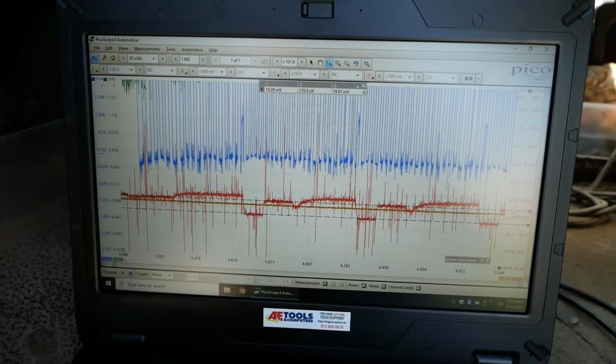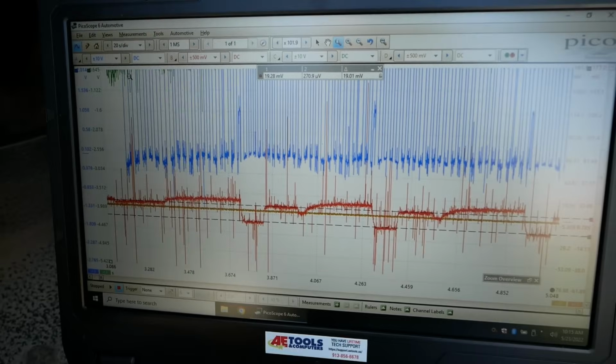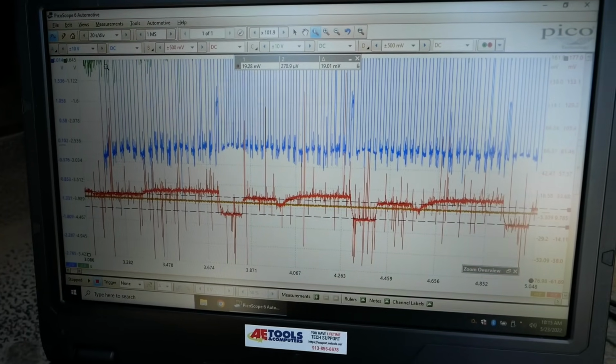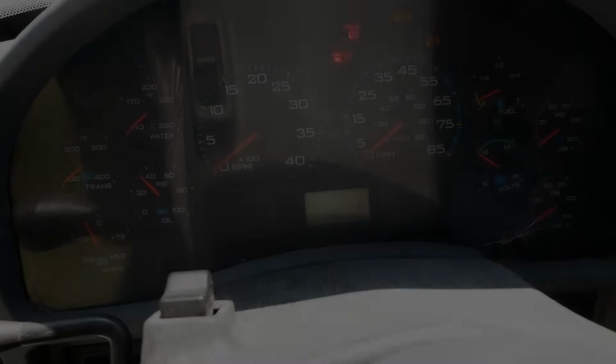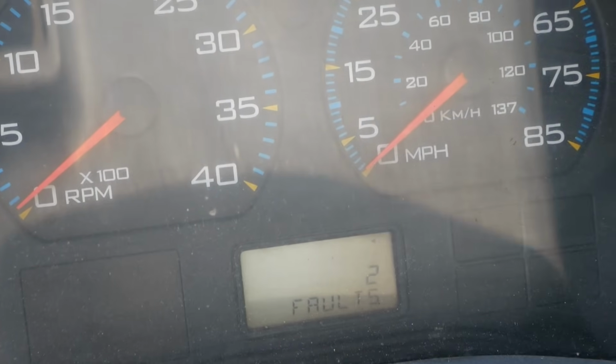So I don't know, are we losing a ground or a power? Is the computer just goofy? I don't know what could cause it to drop out consistently like that. Doesn't make any sense. Well, this time it did set a code. 2 of them actually.